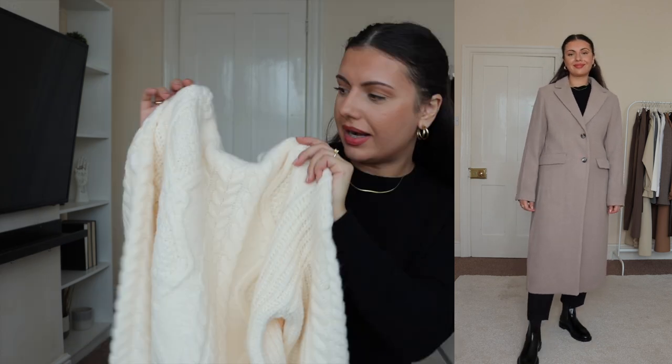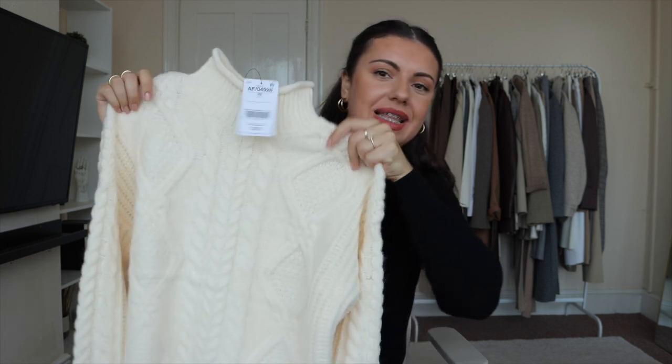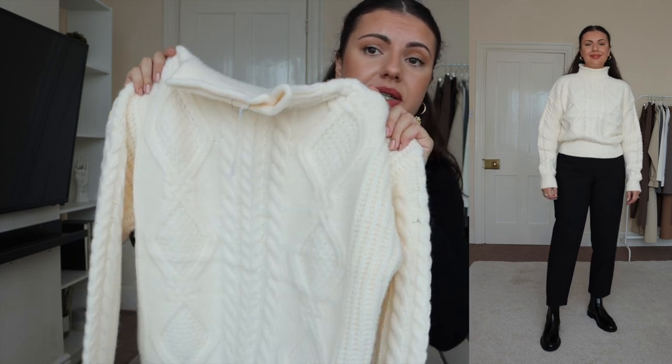And the last thing that I purchased, not from H&M but from Next, is this really cozy chunky knit jumper. I'm definitely in need of a few chunky knit jumpers such as this one.